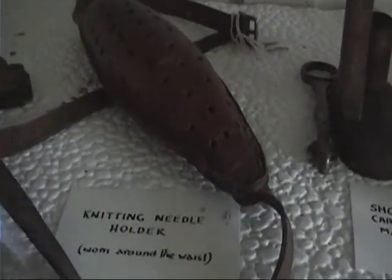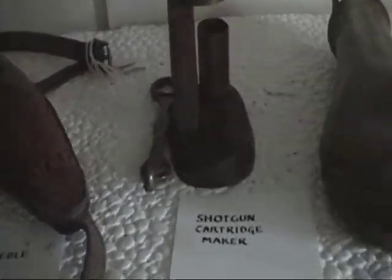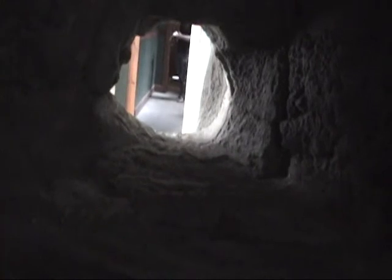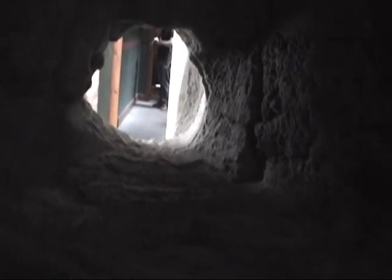Here's some old stuff here. This is a knitting needle holder worn around the waist. And there's a shotgun cartridge maker. Oh yeah, right there. Is that like yours, honey? No. These are wine bottles from 1839. There's the gun port, so you can shoot at the people coming.